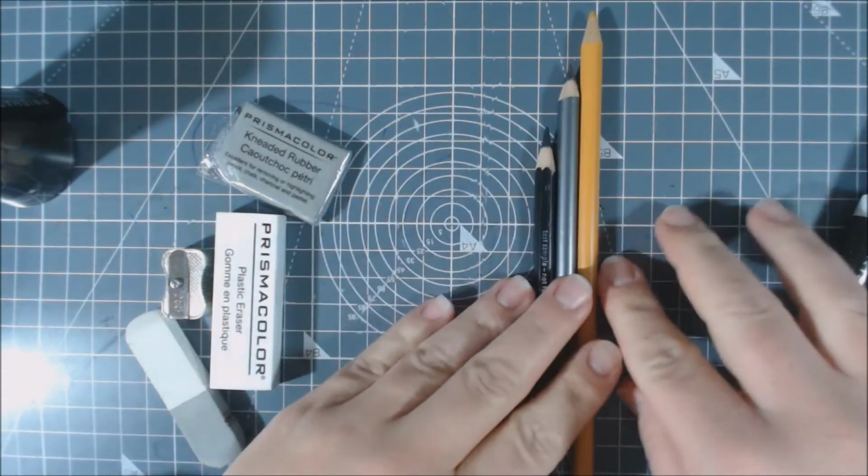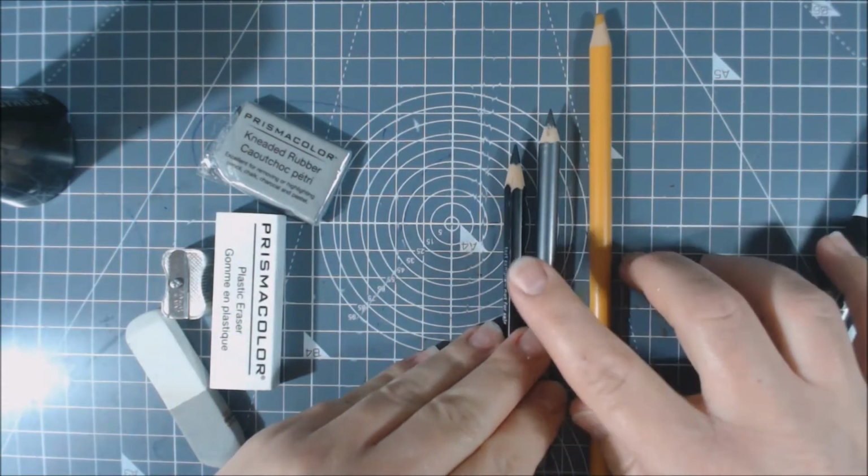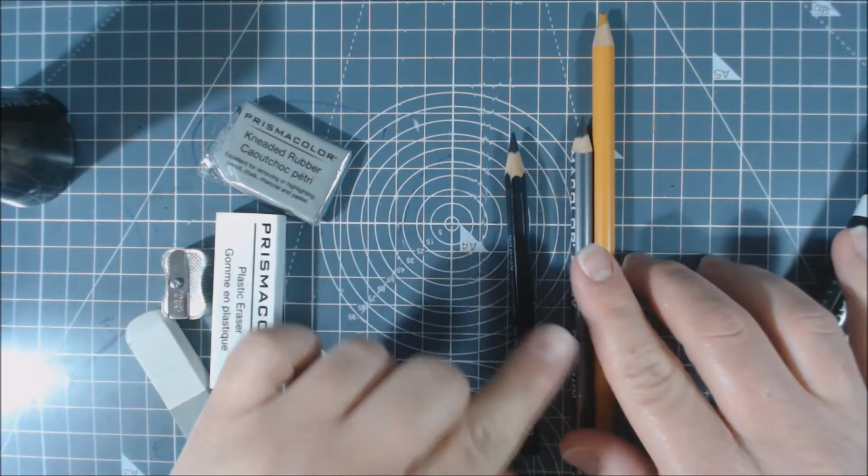But anyway, that's kind of where I'm at. So I'm not too happy with that one. And I am quite happy with that one.